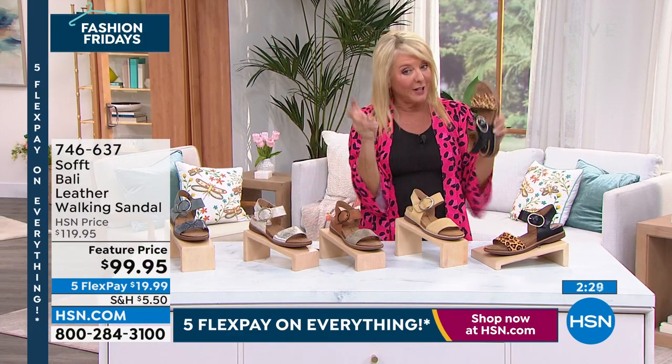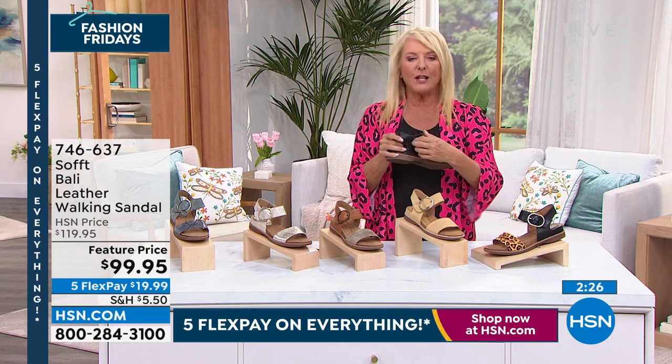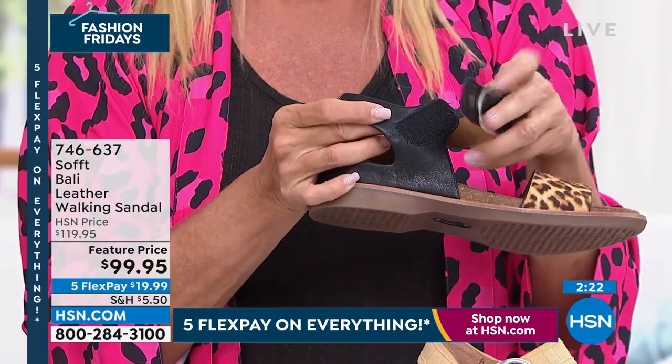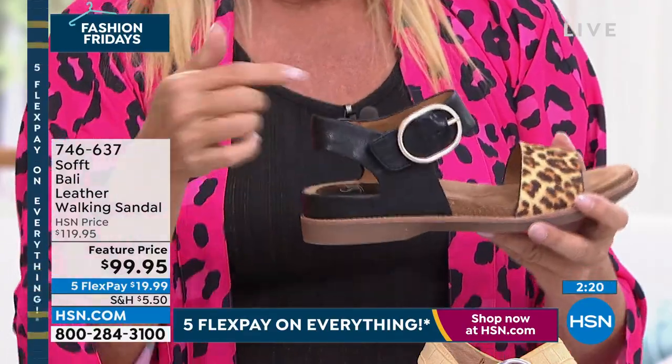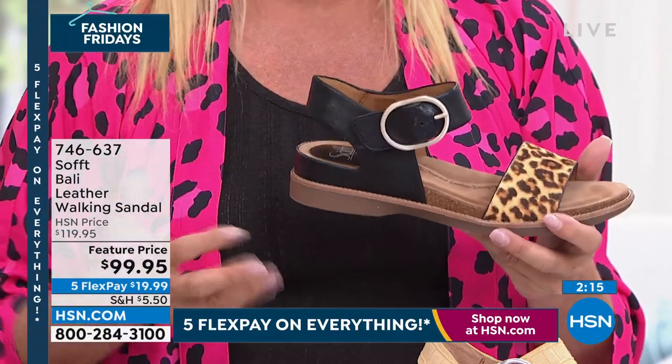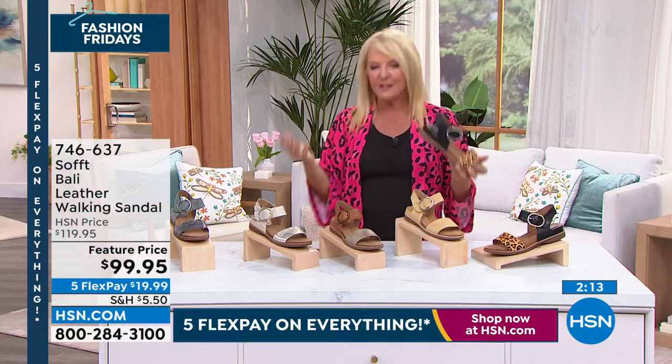So I go to adjust the buckle and what an awesome surprise when I found out there was the hook and loop. I was like, oh, thank you. These are so easy to put on. You do not have to fiddle with this, but it does give you that more important look of having that adjustability and having the buckle as embellishment.